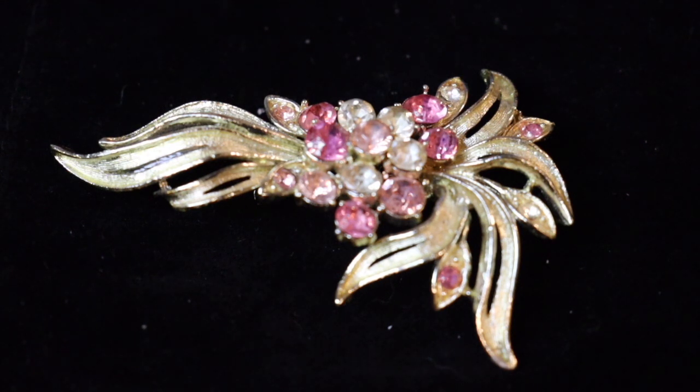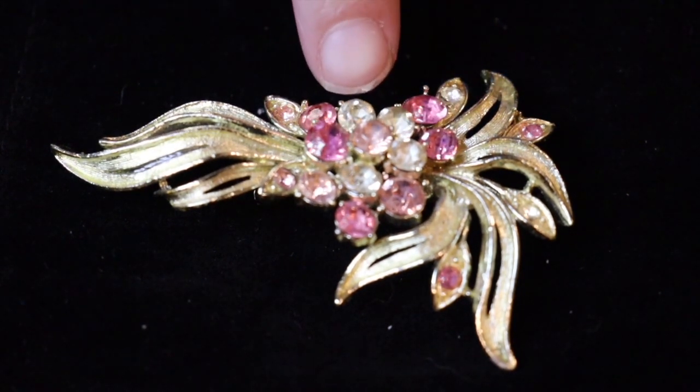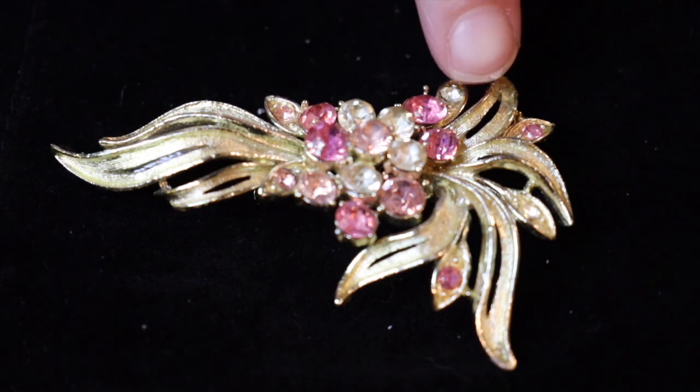Now, Coro has a bit of a sad history. Unfortunately, in 1910, Cohn died, and then Rosenberger died in 1957, and shortly after, his son, who took over the business, passed away. And then in 1970, Richton bought all of their stock, and Coro ultimately failed. But this piece is just amazing. I love the different colors of pink in here. All of these rhinestones are glued in. I just love it. I think it's gorgeous.